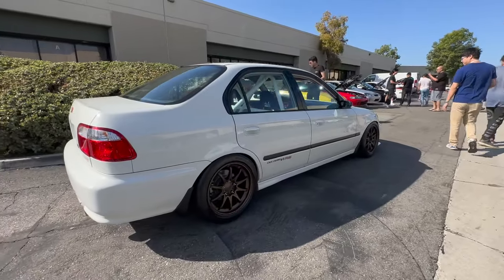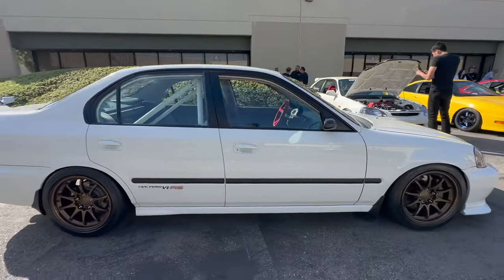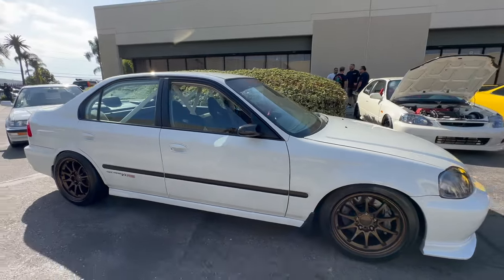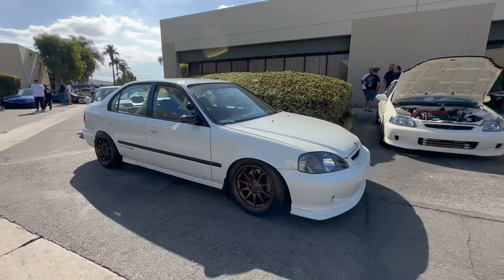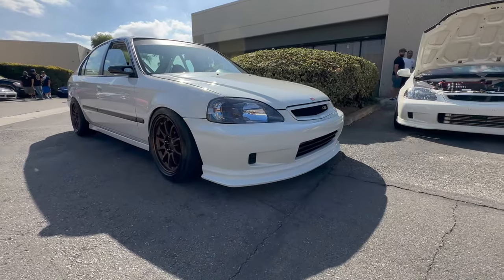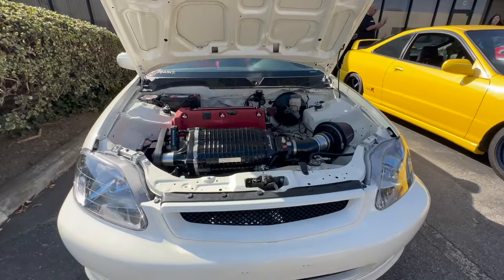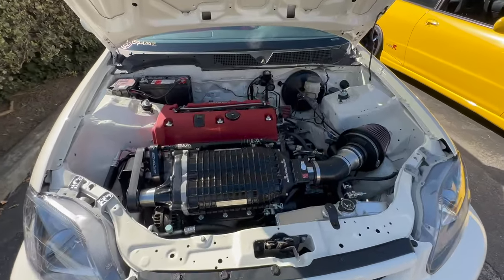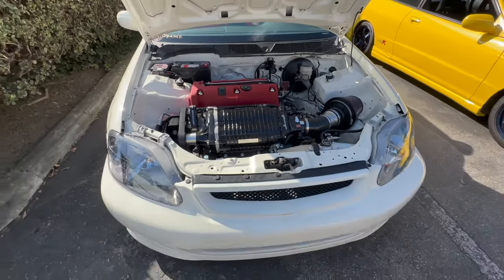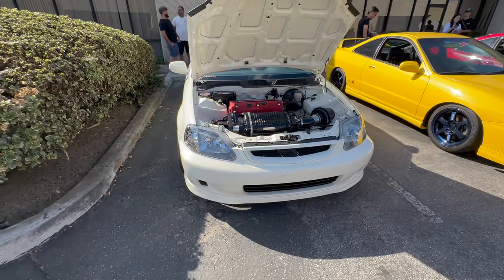And we got K. Rari in the house. I've always loved this guy's build. Super, super clean. Love the CEs. Push out, baby. Supercharged K-swap and an EM1, or is this a hatch? No, it's a hatch. It's dope.